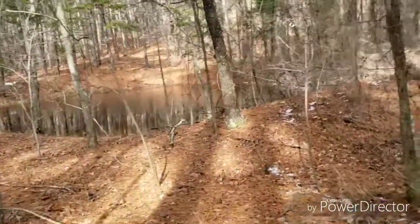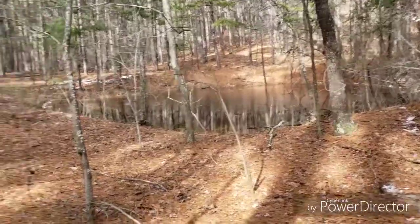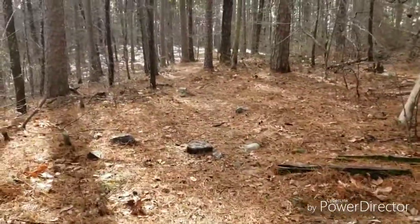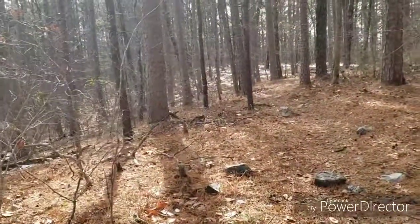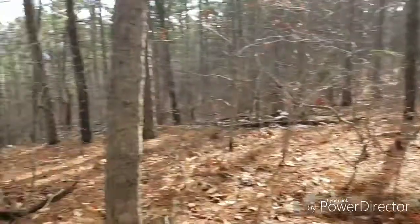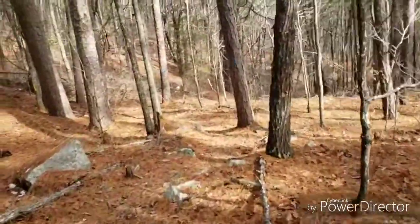Well, here's another one of those little ponds right off the trail. This will be number 2 from the highway. And just right back around that bend, there's a nice little flat area and campsite. Nice bed of pine needles, so it'd be a good place to put your tent up.